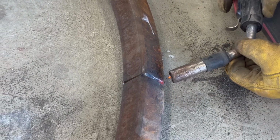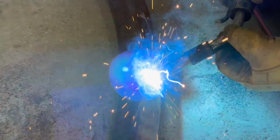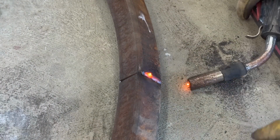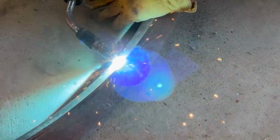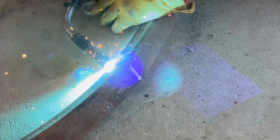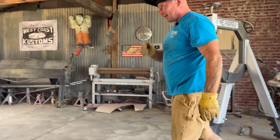Right, so we got that one right there. Now I'm going to cover pass it. A little bit of wind. Sometimes that's what you get working out in the breeze. All right, cool. So that's that. Good solid joint.